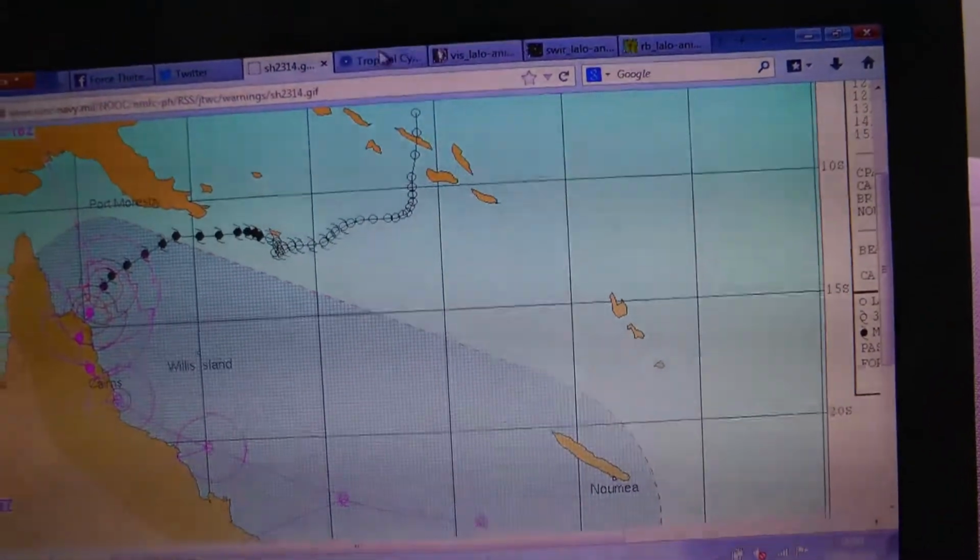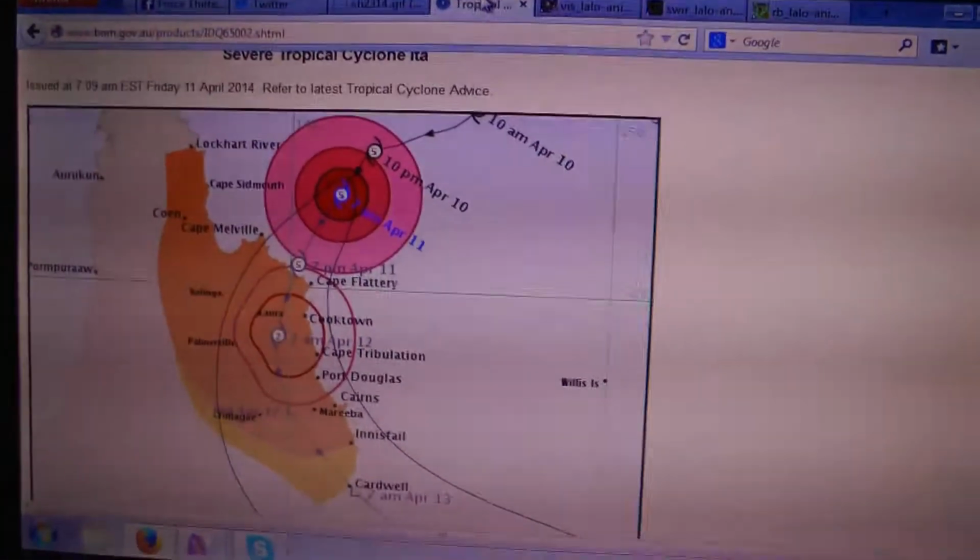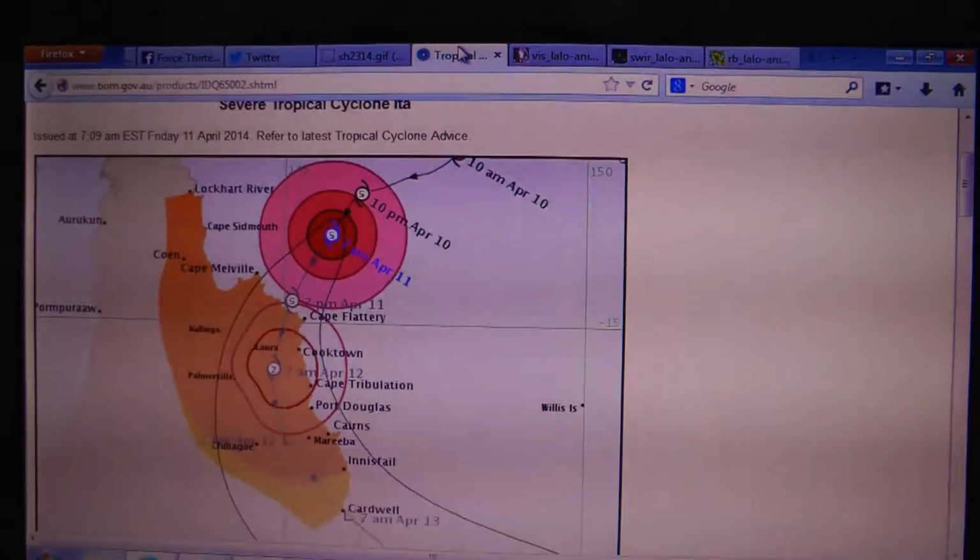Looking at the Bureau of Meteorology's graphic, obviously a Category 5 storm on the Australian scale, and it is likely to sustain that intensity until landfall in Australia, probably at around 145, maybe 150 miles per hour sustained, as it makes landfall not too far from Cape Flattery. The storm's expected to move inland, but not too far inland before moving back out, probably near Cardwell according to the Australian map. As you can see, the warning area extends all the way from Lockhart River on the Cape York Peninsula down towards Innisfail, and a little bit further the cyclone watch at the moment extends down towards Cardwell. So that's the current situation.